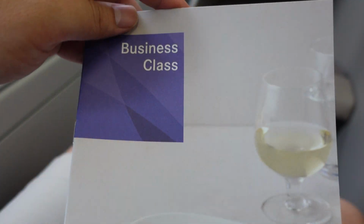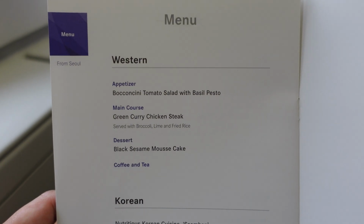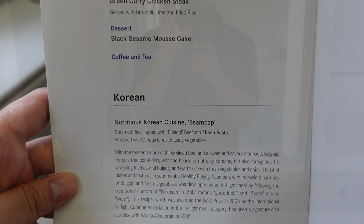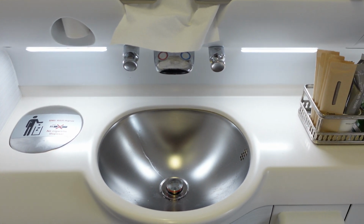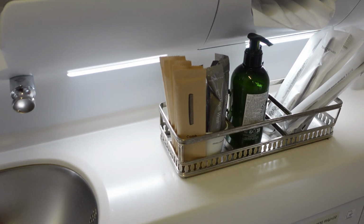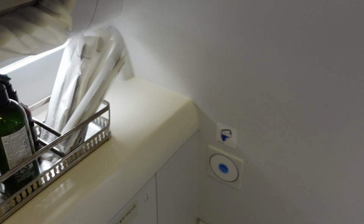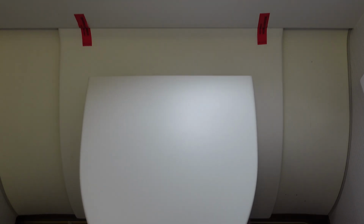As I was settling in, a flight attendant came to introduce herself and provided me with today's menu. Today's options are Western green curry chicken with fried rice or Asiana's award-winning Ssambap. Before takeoff, let me show you the lavatory. There are 5 lavatories for business class. Here you'll notice a standard sink, several amenities, and a standard toilet. In addition, there is a window to look out as you do your business in business class.